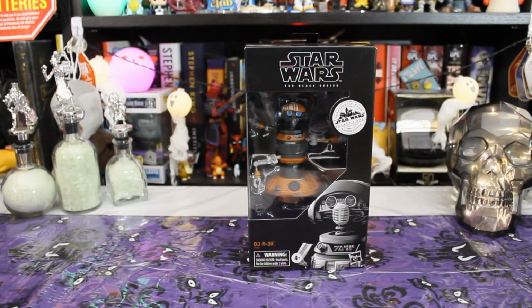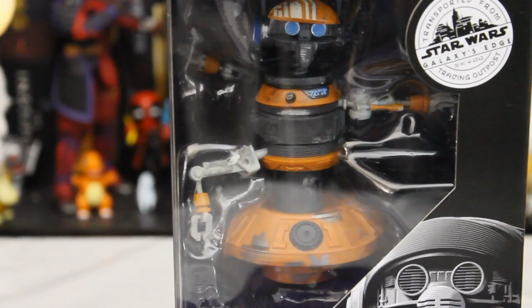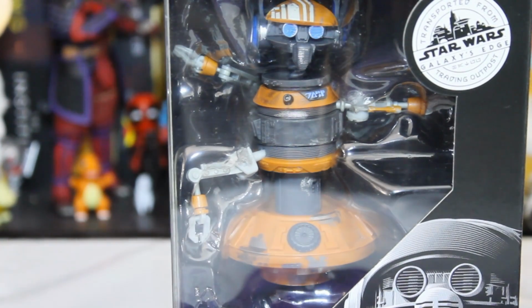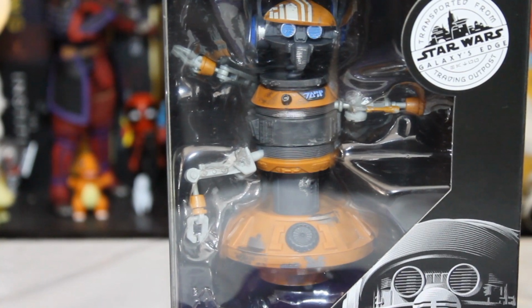But he's cute, it's well detailed like Black Series figures generally are. I'm not going to take him out of the box, but let's zoom in a little bit, see if I get a little more detail here. There we go. That's a good look at him, I think. It's as good a look as we're going to get. Can extra light help? Not really. Kind of glares, doesn't it? Yep, that's our DJ Rex. Isn't he cool? I like him.